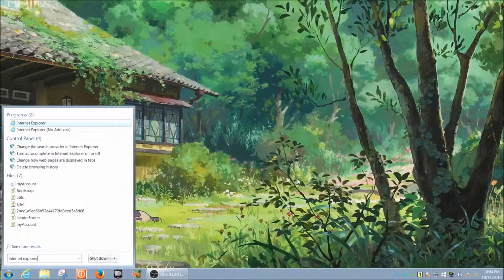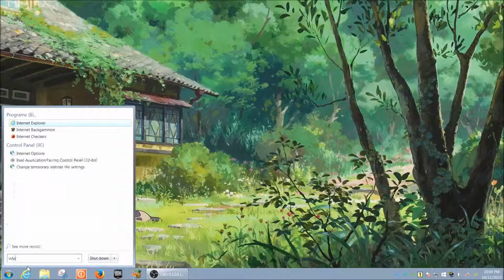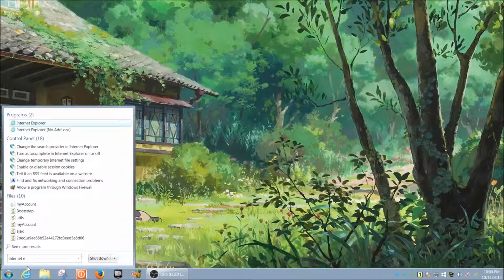And as you can see, the very top thing that came up is Internet Explorer. So you can either type in Internet Explorer or you can just type in Internet. The very first thing that comes up is going to be Internet Explorer. A lot of times, the Internet Explorer icon is also on your toolbar right here. So you can either click that or do as I did. You click the start button, type in Internet, and then Internet Explorer comes up as the very first thing.